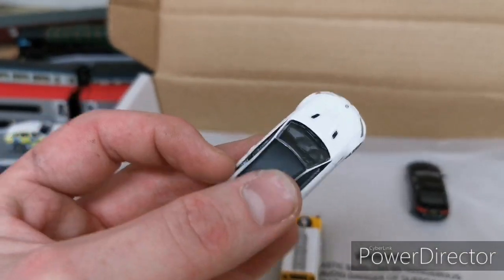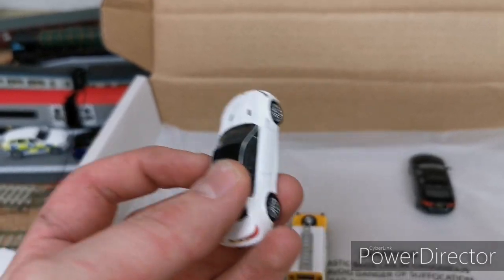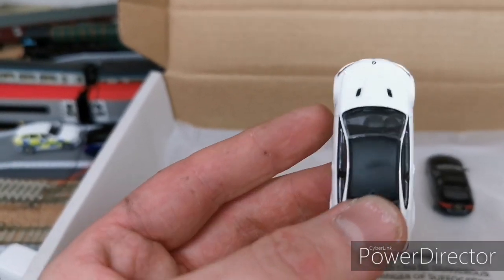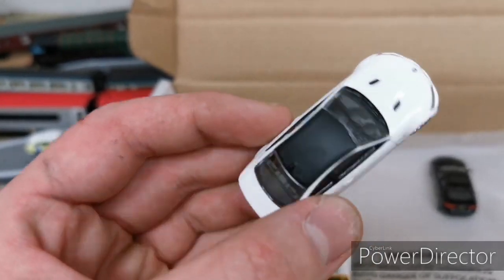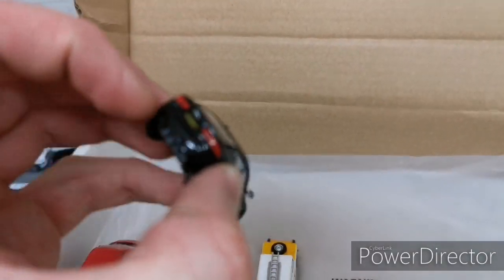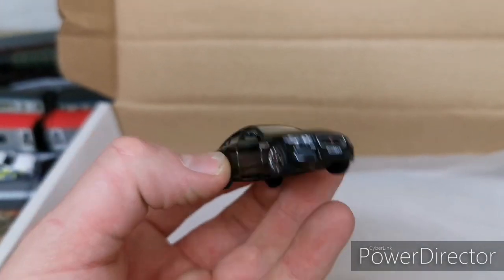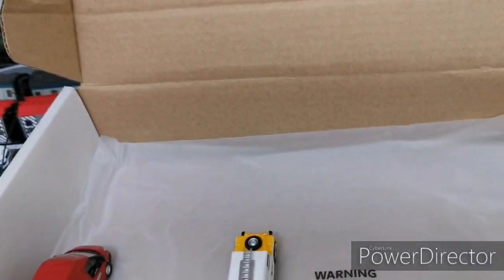BMW, although I have noticed it's got no wing mirrors. Now, compared to all the other cars, this one doesn't. Why? I don't know. I don't know if Oxford have missed them off, but I'm not too sure. A Jag, nice. Might make that into an undercover police car.